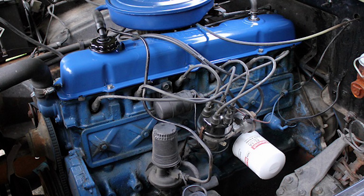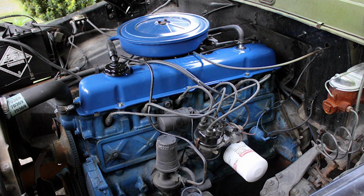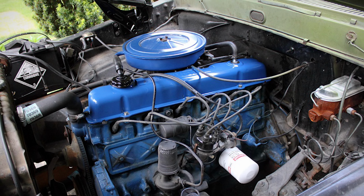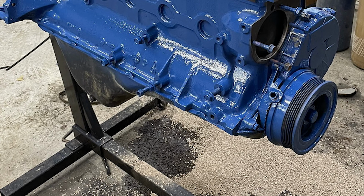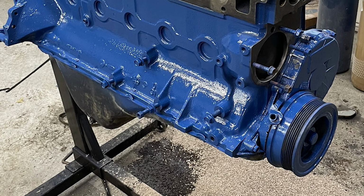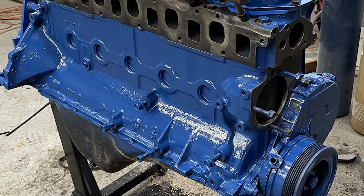While the Ford 306 is similar in design to other Ford inline-sixes, such as the 240 and 200 engines, it's distinguished by its larger displacement and more robust construction. The 240 engine, for example, shares many components with the 306, but it has a shorter stroke and lower displacement, making it less powerful and torquey than the 300.